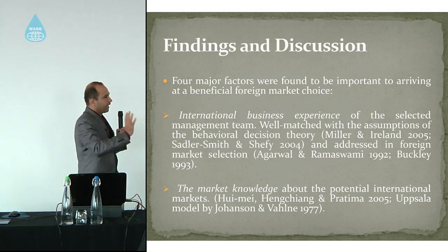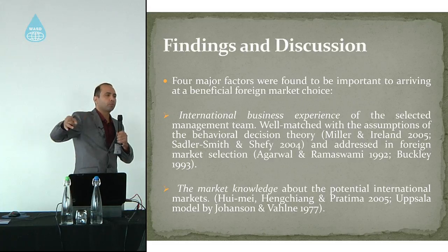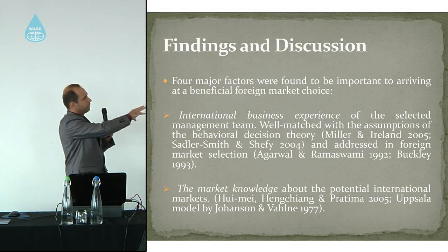So once again, this paper focused on the critical factors. The bigger research also focuses on the decision-making process, and these factors will affect the decision-making process. But in this conference, I just chose to look at the critical factors.